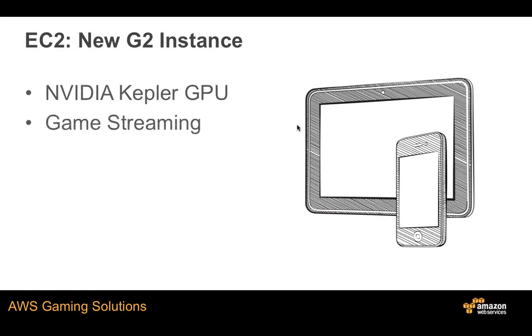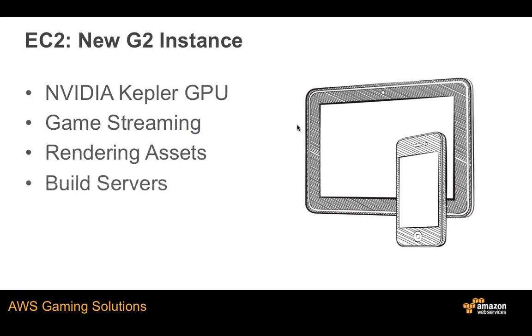And the obvious application there is game streaming, right? You could stream your whole game down. But there are other interesting ones as well, in my opinion. One of them would be rendering assets. If you're doing something that has a build step and you want to render out some 3D assets, spin up a GPU-based G2 instance, render out those assets, and then spin it back down. Build servers, similar idea. Previously the approach was a lot of times to throw a whole bunch of old PCs in the closet and push out to there, but now you could push it up to the cloud instead.